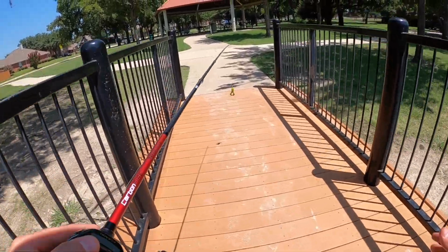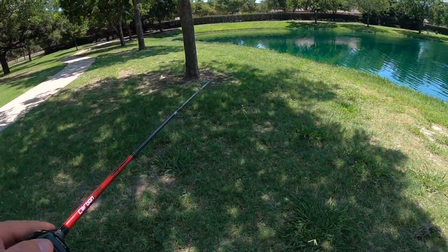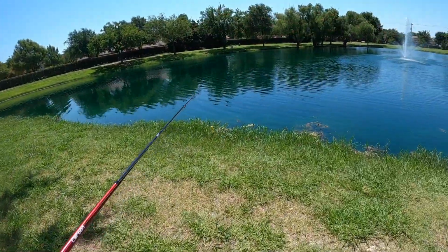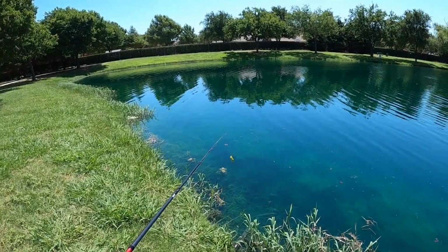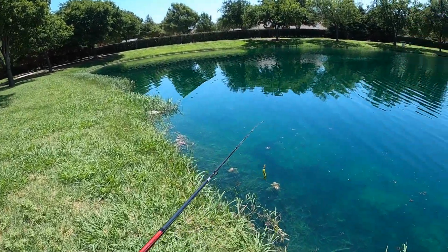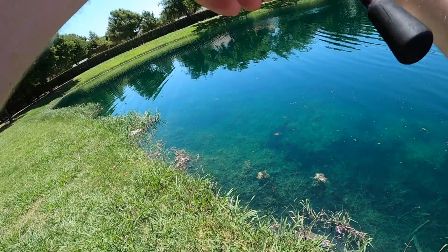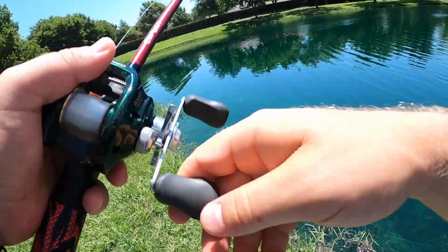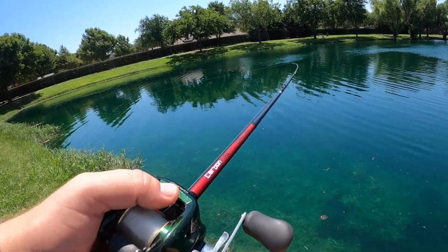A lot of times transitions, whether it's in depth or weeds to mud, weeds to rocks, sand, things like that, just keep that in the back of your mind as you fish these little spots. Fish like transition, they'll sit, they'll wait, they'll ambush prey, do all kinds of little stuff at those transitions. So just something to keep in the back of your mind as you look and observe the body of water that you're fishing.